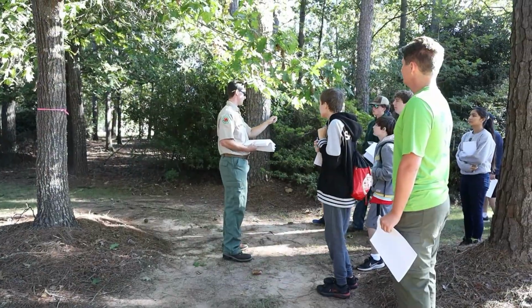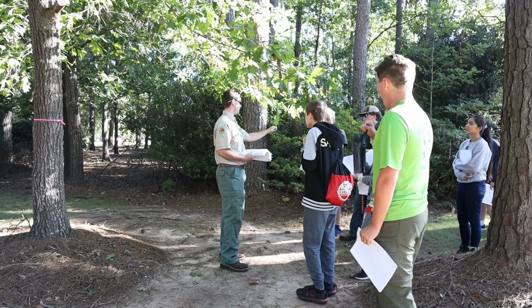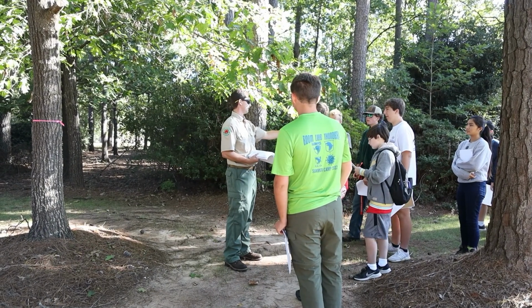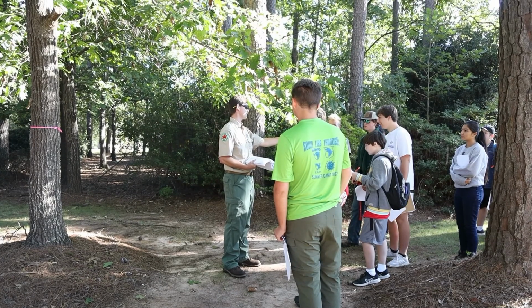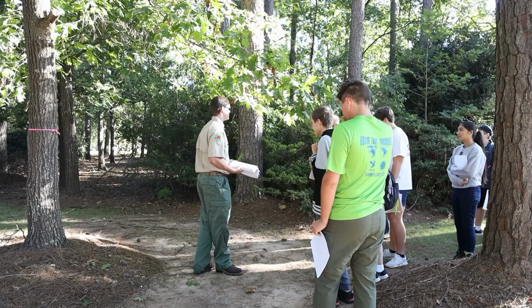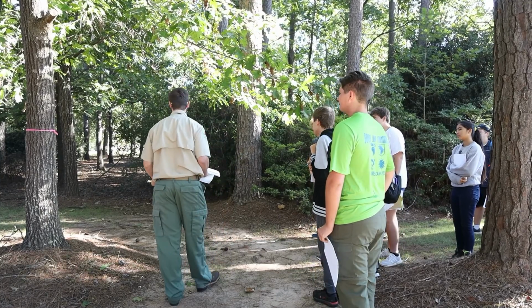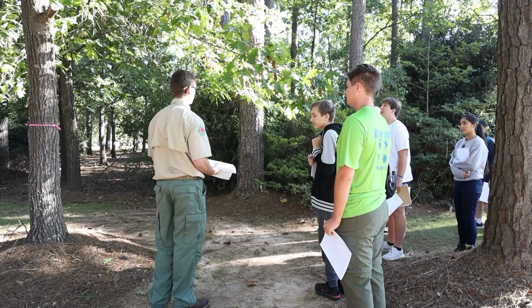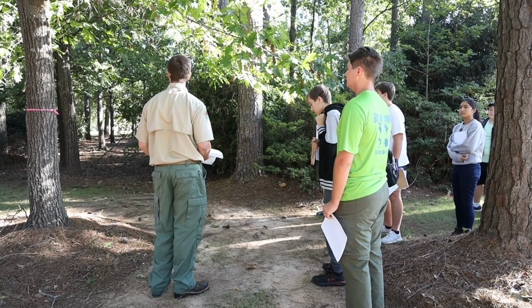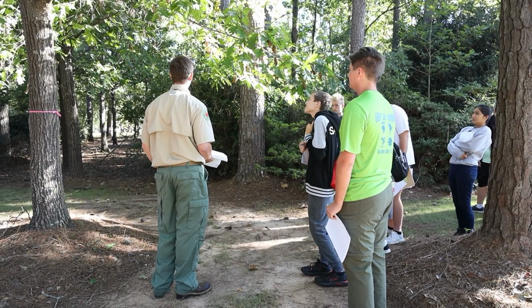So if you look at this leaf, which would you say this is, red or white oak? No, it's red. It's got the bristle tips. And so this tree in particular is a northern red oak. It's Quercus rubra, rubra being red. And this is an important mast species for wildlife.